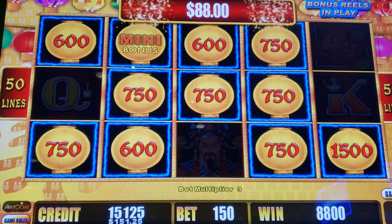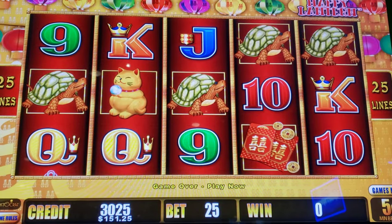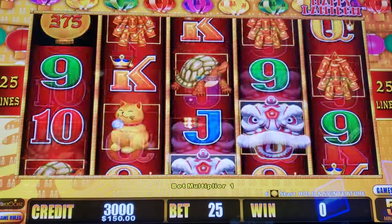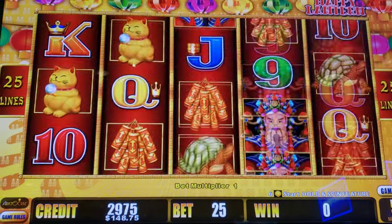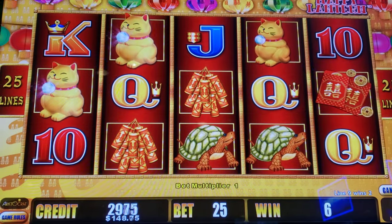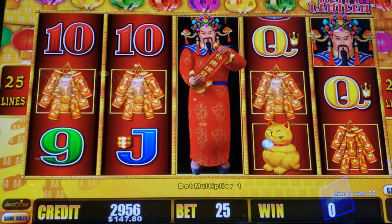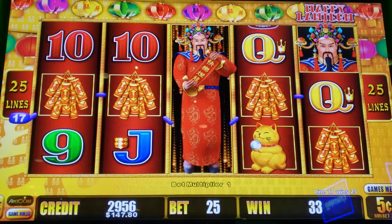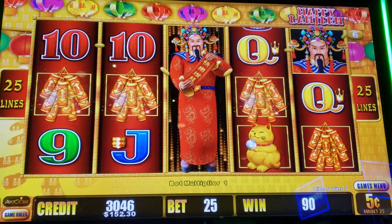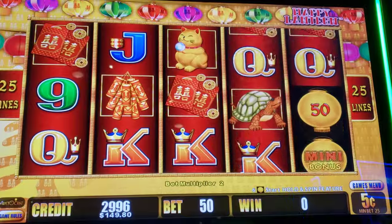Okay, I'm going to stop this guy here. I'm going to go up to 5 cent denom. Low bet here is 25. That's $1.05. Beautiful firecrackers. That's an Aristocrat song there. Aristocrat makes these lightning links. 50 coins.